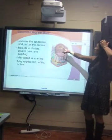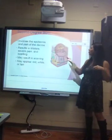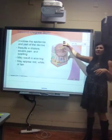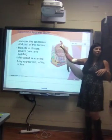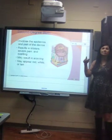These have lots of blisters, because down here we have vessels. They are severed, they're leaking, and so that's why you get all that fluid built up underneath there. Lots of pain, lots and lots of pain with them.